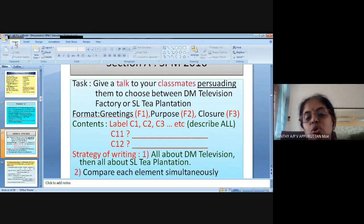But you're told to compare each element. So it's better to weave, but keep track of which points you have already mentioned and which you have not. You alternate between DM and SLT, so the comparison is very obvious. Distance: this is for the television factory, this one for SLT. Mode of transportation: the television factory is walking distance. How about SLT? We have to take a bus, about a 3-hour drive. So it's comparing side by side.